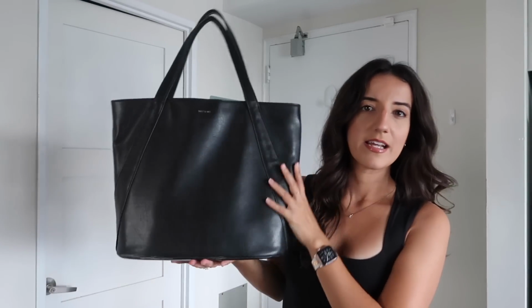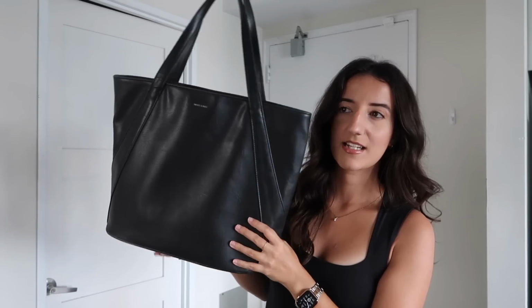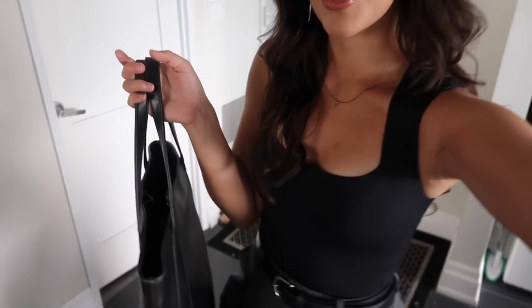I love rediscovering things in my closet that I already had. I think I used this a lot in like third year or second year of university. I use this as like a school bag, but it does the job for adult life too. Okay, I gotta go so I'm not running late.